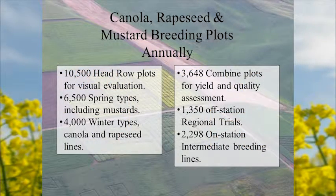Within our program, we evaluate about 10,500 head row plots every year. That's 10,500 different genotypes introduced to the program every year, about 6,500 spring and 4,000 winter types. We combine harvested 3,648 plots last year. It was 1,350 off station, 2,298 on station. And then just to add insult to that, Katie's little project she's doing for the Idaho Oilseed Association and Agronomy Study added another 2,000 yield harvested plots.